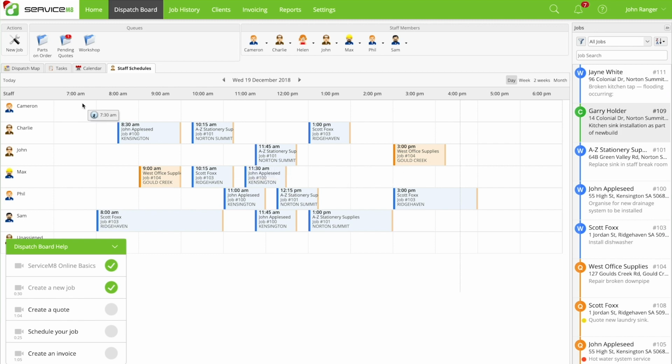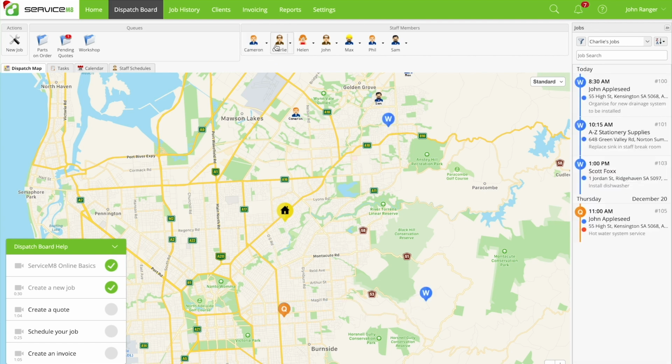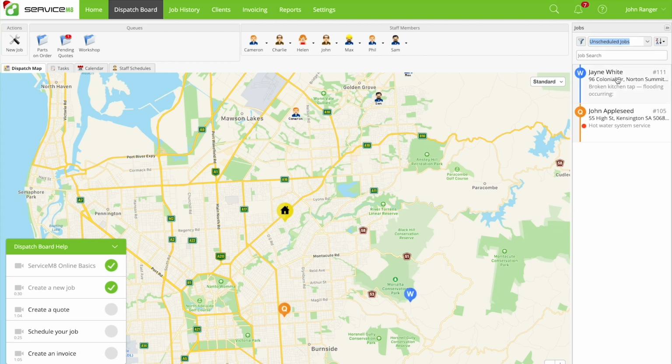So you can see what they've got on at the current time. And you can also go to the Dispatch Map tab and you can see where staff are in real time across your town or city. You can also click on each staff member's icon and view their schedule this way, and click on individual jobs to see where they're located. You can also filter the jobs list and click on the job to see its location as well in relation to your field staff.